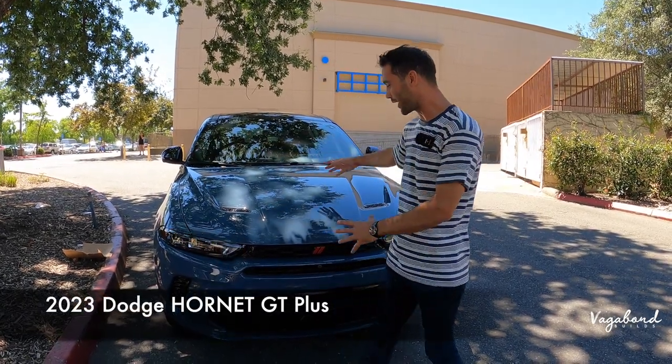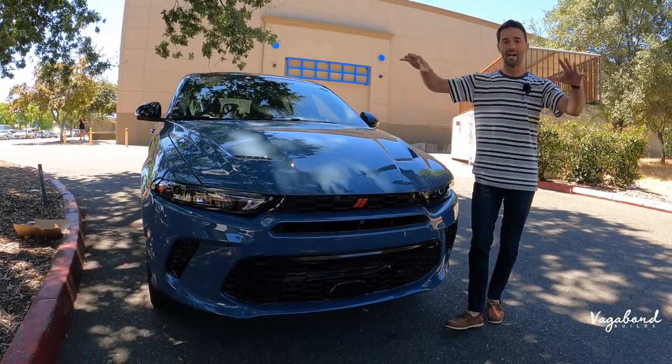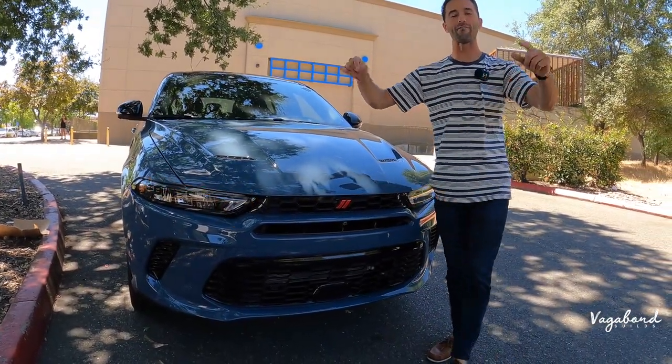2023 Dodge Hornet GT Plus trim. And we're gonna be talking about the exterior, interior, and specs in this in-depth video here at Vagabond Builds today.